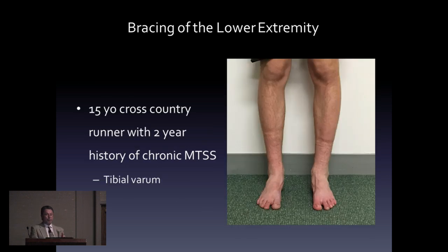I'm just going to give you this one case because it's a kid I just saw this week. He came over to me from Pennsylvania. Think about this. This kid went to see a doctor at the Cleveland Clinic, and the doctor sent him down to me for foot orthotics from Pennsylvania because he had medial tibial stress syndrome. Now, you can look at him.